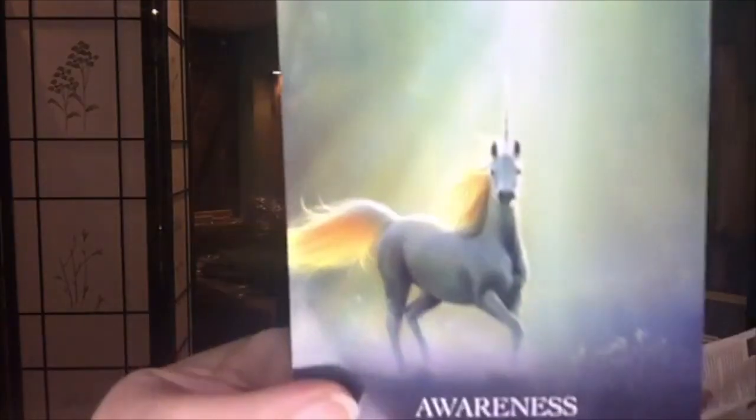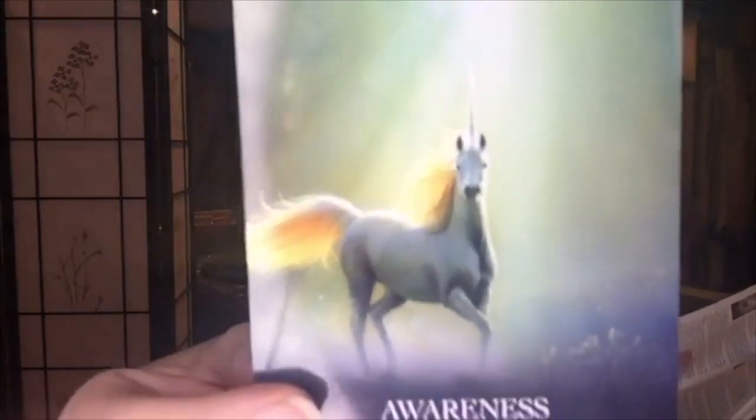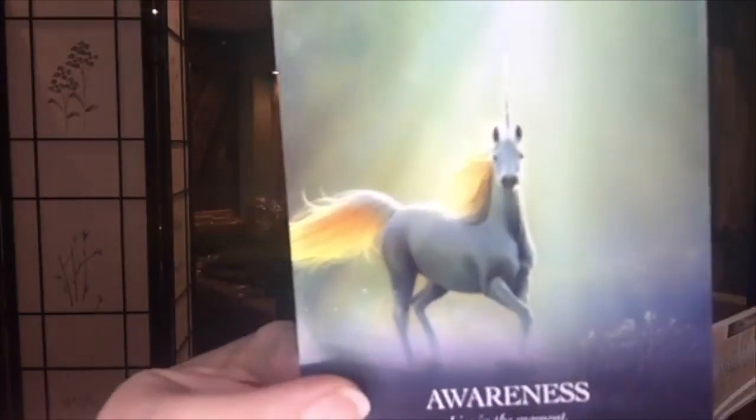Oh my gosh. Seriously, the cards are so stunning. Sorry, my hand's a little wobbly. Am I making you guys seasick?